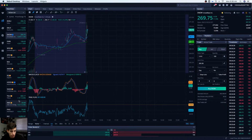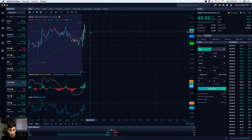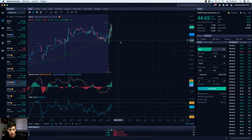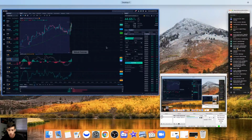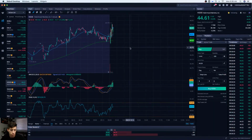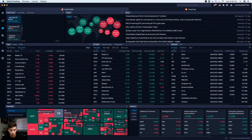Oh, big drop on AMC. Here we go. Looks like a nice push on Robinhood. Good morning, good morning. Yeah, it's actually not too bad of a start to the week. Markets in the green, so majority of your stocks should be opening up in the green. When I'm looking at the overall markets, we do have a lot of big tech stocks that are almost kind of like break even, but nothing too crazy. Majority of the market, I would say, is more in the green than it is in the red.